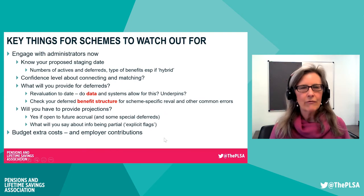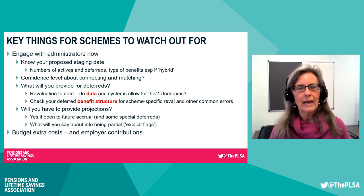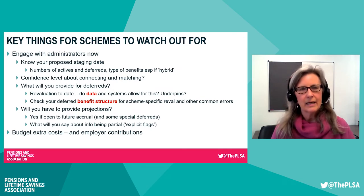Yeah, I've got another slide here with a list on it. So, start from the beginning. The key thing for schemes is to engage with administrators now. The first thing is know your proposed staging date. For schemes with less than 1,000 actives and deferreds, because that's the way that the staging date is measured, it's going to be not before late 2024, probably 2025, and maybe the timing will flip. So for other than the biggest schemes, there is quite a lot of time.